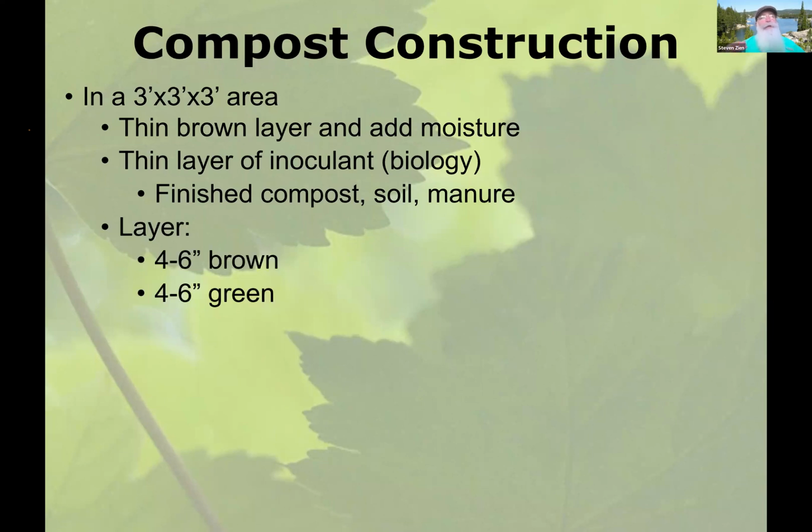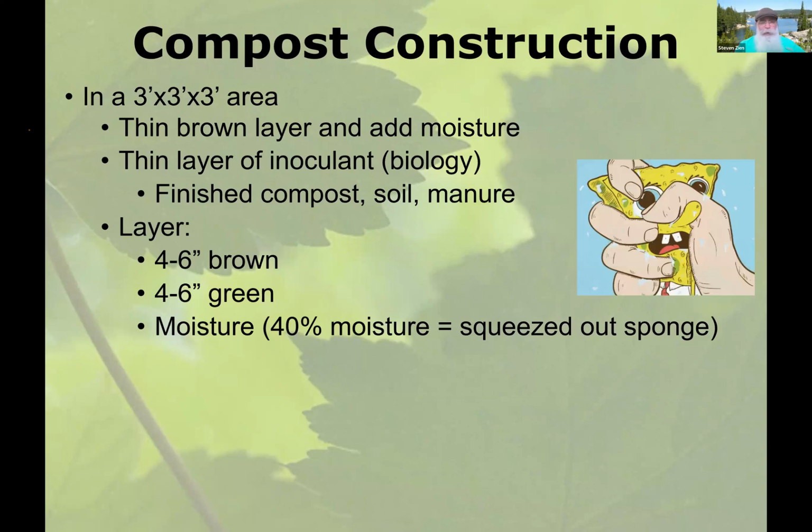And then you want to start building what I like to call a sandwich. And you put various layers that we're going to put down. And the first layer is 4 to 6 inches of brown material, 4 to 6 inches of green material. You want to add moisture. You want that pile to have about 40% moisture, which is equivalent to a squeezed out SpongeBob.